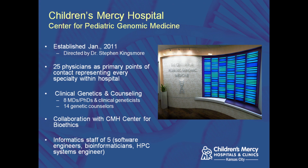Just a tiny bit about myself. I entered the field of bioinformatics as a software engineer in 1999. It was completely by accident. I got hired by a biotech in Boston, basically because I knew Perl, and that turned out to be the language of bioinformatics. I'd been a software engineer for several years before that. And I found my way to the National Center for Genome Resources in Santa Fe, New Mexico, where I ended up working with my boss, Stephen Kingsmore. He and I left in January 2011 to come to Children's Mercy to start the Genome Center, again with the goal of being a clinically integrated genome sequencing center.